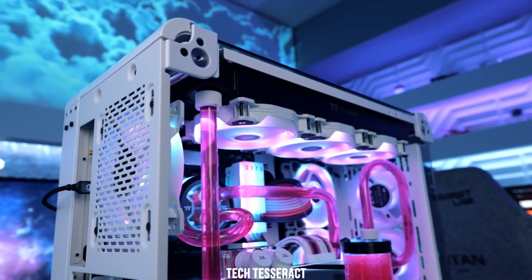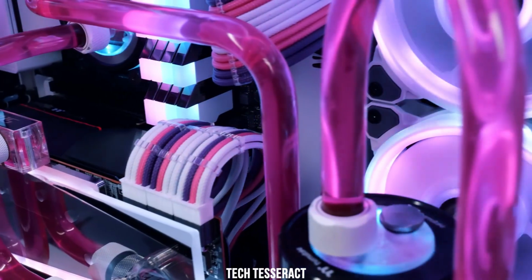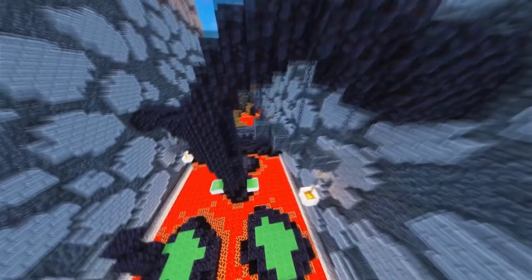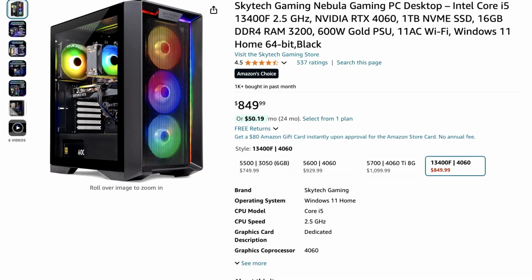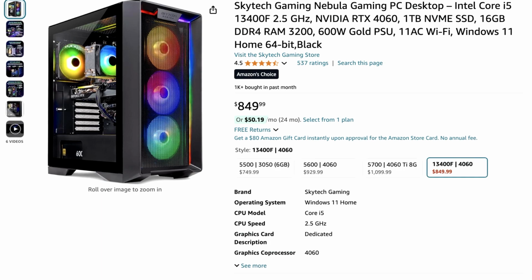Now, when you're looking to buy a new pre-built PC, Skytech has been dominating the pre-built PC market because of how great their PCs are in terms of price to performance. I have tested some of their PCs in the past and I can safely recommend them, so I will go from the cheapest PC to the most expensive one. First, let's start with the best budget gaming system for under $1,000, the Skytech Nebula.